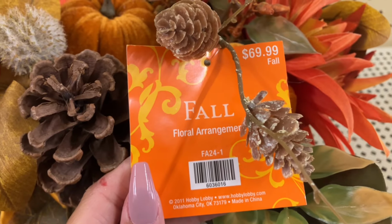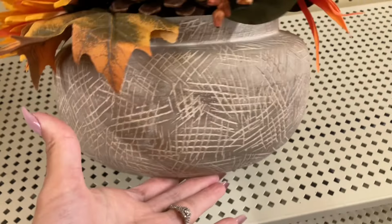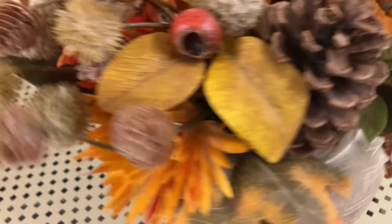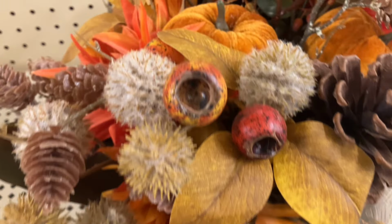And then they had this huge floral fall arrangement. The arrangement was extremely heavy, so I think you're paying a lot for the vase. The floral picks, again, are kind of like a dime a dozen, but definitely something that if you want to just pop it out of a tote and pop it on the table, it's ready to go.